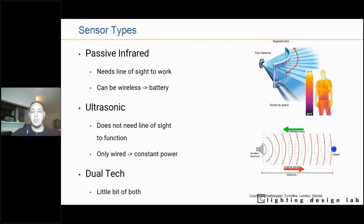There are also dual tech sensors that can do both passive infrared and ultrasonic technology. When it comes to schools, think about a simple use case, a restroom. You have a lot of stalls in the restrooms that may not let a passive infrared sensor get line of sight to someone in a stall. But an ultrasonic sensor would detect someone if they're slightly moving in a stall and not turn off the lights.